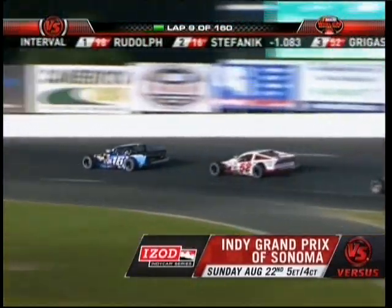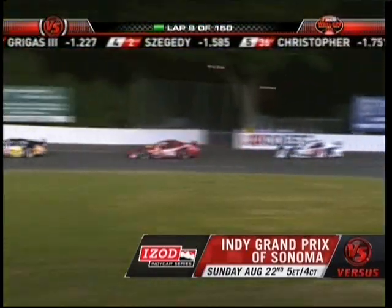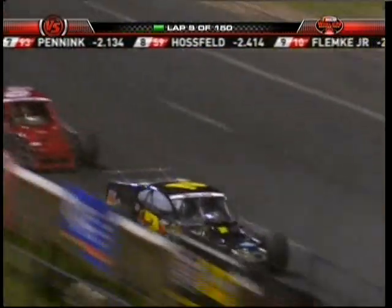Got beat right at the end by Teddy Christopher on a double foul restart, which, the veteran Teddy, let's face it, if you get this guy on a restart at the end of the race, he's going to give it his all and prevail over Rudolph. But Rudolph's not letting that happen tonight. He is setting a torrid pace right now, Jackie.